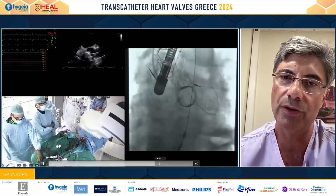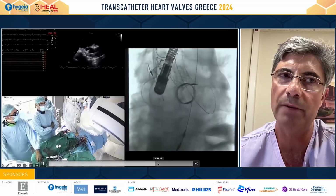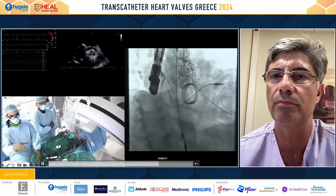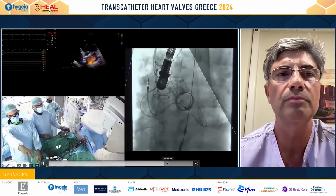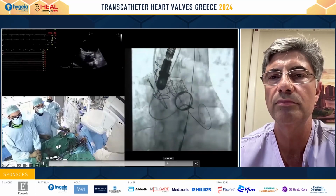And then we measure the gradient as well. So I think the 23 millimeter size was the proper size for the case. The 20 millimeter valve would be a small one. And I think it's an 80-20 or even 90-10 implantation, 80 to the aorta, 10 to 20 in the left ventricle, which is the ideal, very elegant implantation of the SAPIEN 3 valve. Okay.